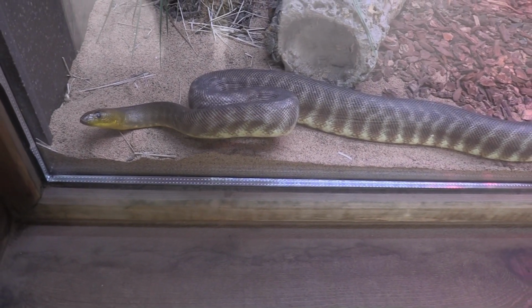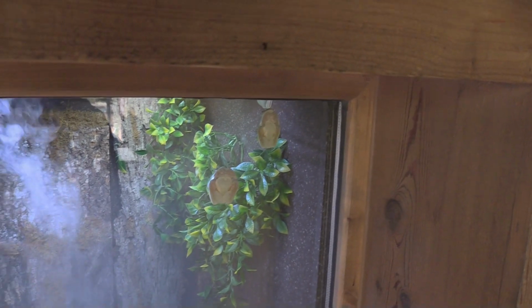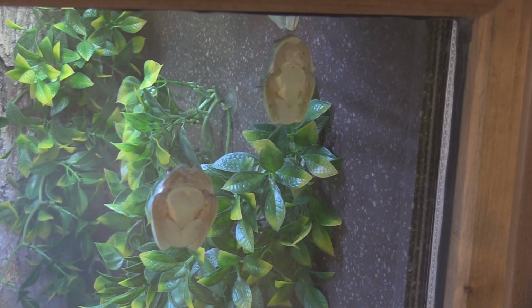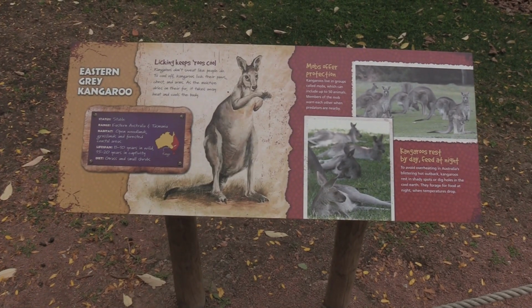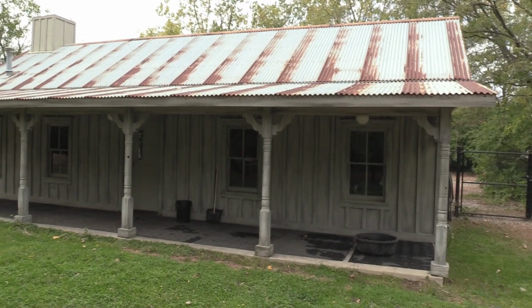Cool looking snake. And we got Australian orange-eyed tree frog, but they're up against the glass, so it's an underside view of them. Alright, next up we got the kangaroo yard. We got some eastern gray kangaroo. This is the kangaroo's nighttime habitat.